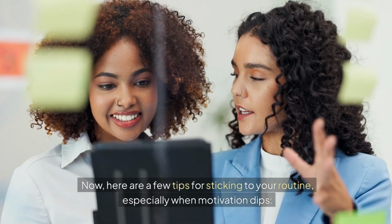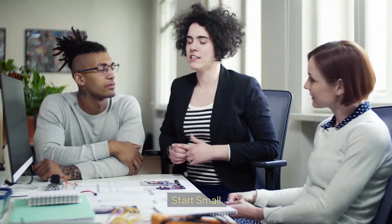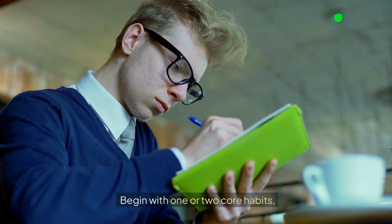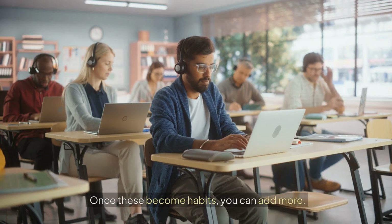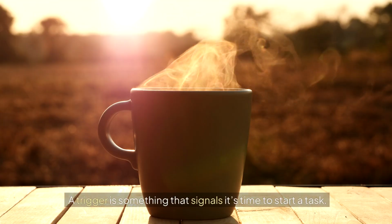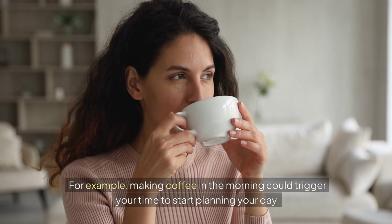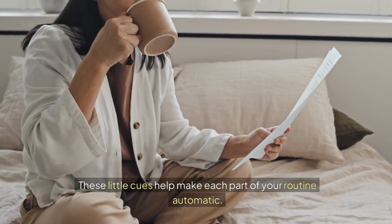Now, here are a few tips for sticking to your routine, especially when motivation dips. Start small. If you're new to routines, don't try to overhaul your entire day at once. Begin with 1 or 2 core habits like a morning routine or time-blocked work session. Once these become habits, you can add more. Use triggers. A trigger is something that signals it's time to start a task. For example, making coffee in the morning could trigger your time to start planning your day. These little cues help make each part of your routine automatic.